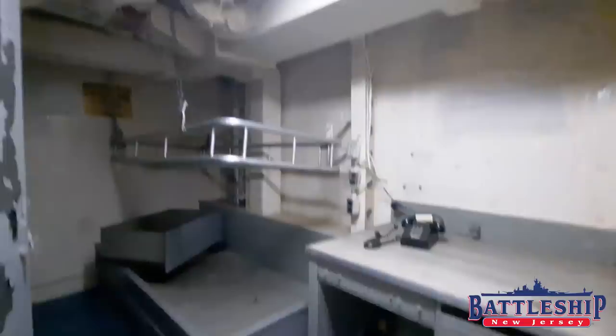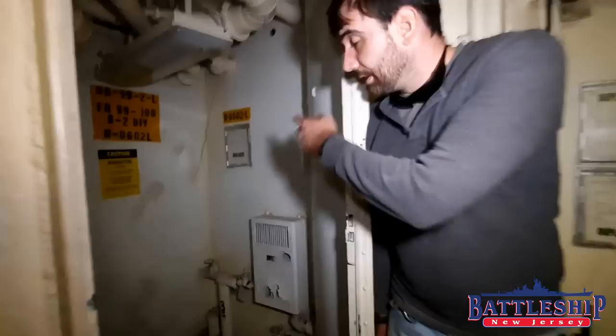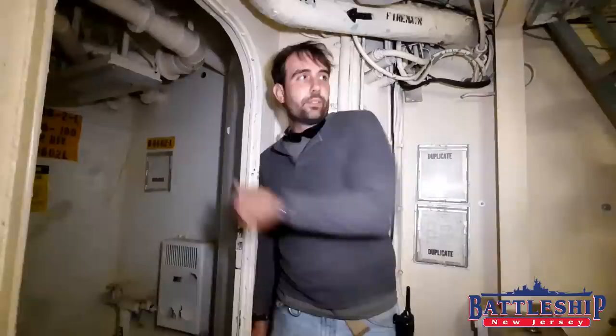Crossing over to this side, you can see on the aft face, we have another officer stateroom. And on the forward face is a shower. Apparently the bulkhead connecting the toilet on the other side to the shower on this side is structural to the point that they weren't willing to put a door there.